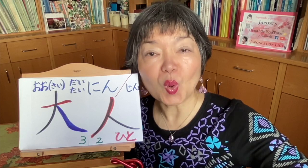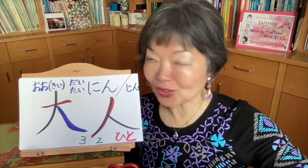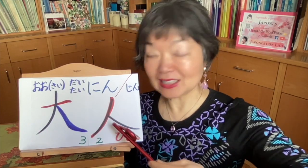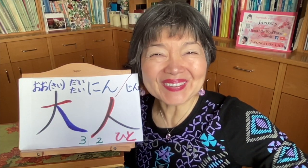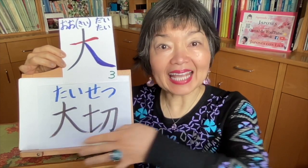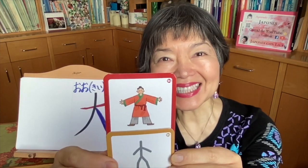Now, this is a very irregular way to pronounce. Otona. Really strange, right? But otona, this means big, and this is the person. So big person, is it giant? No. Otona means adult. This kanji also can pronounce tai. For example, taisetsu. It means important.